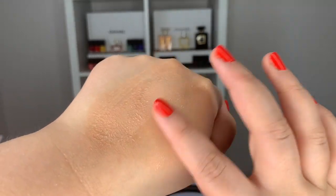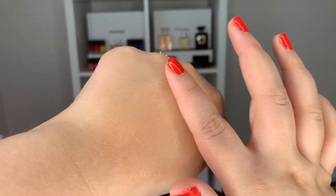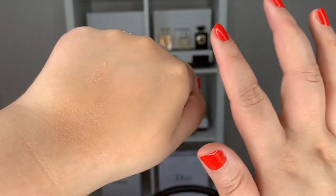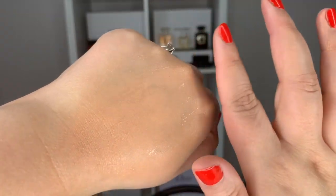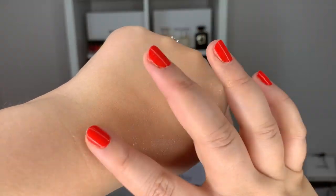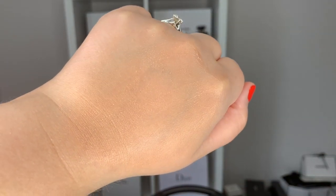If I use it as a foundation, I'll go in with like two pumps. And this is really just magic. It's like magic water. It really just helps to blur out the face, smooth out imperfections. It's really your skin, but better. I wish my skin looked naturally the way it does when I have this on. It's just beautiful. It's really light.